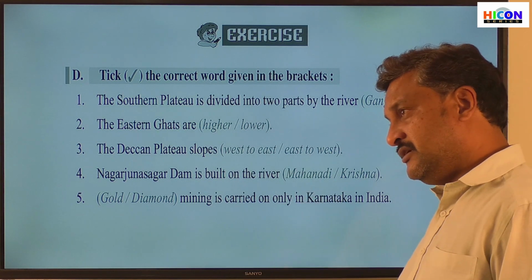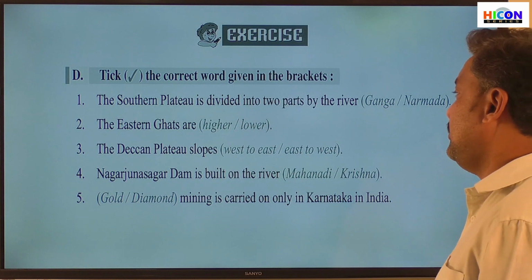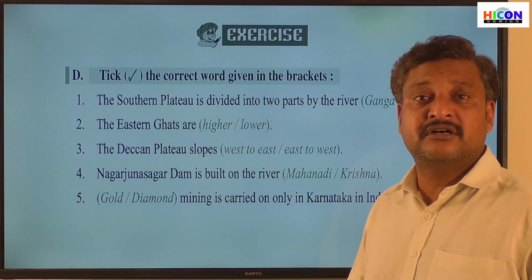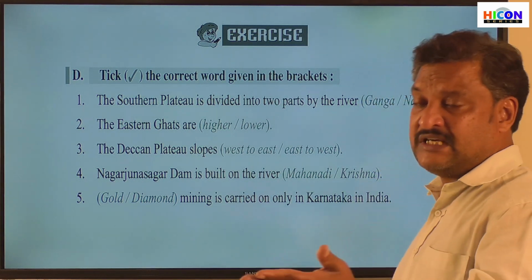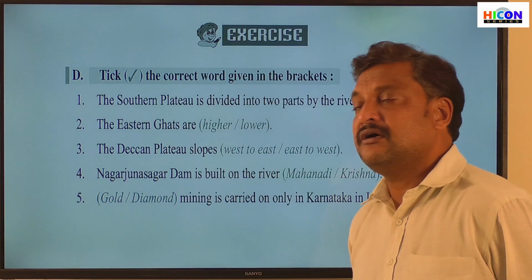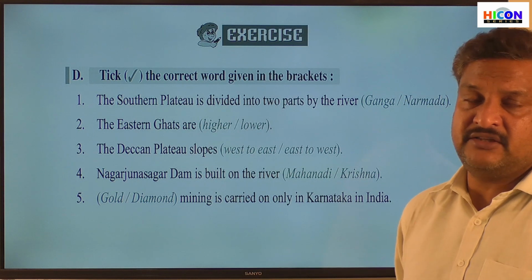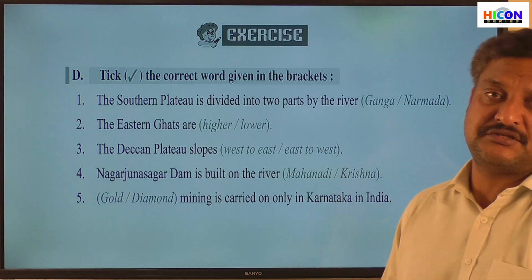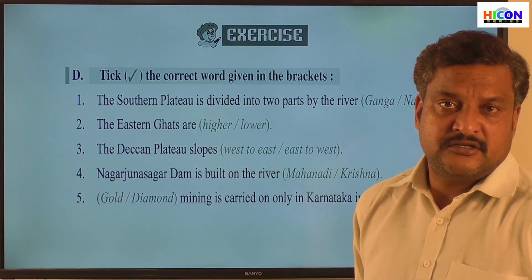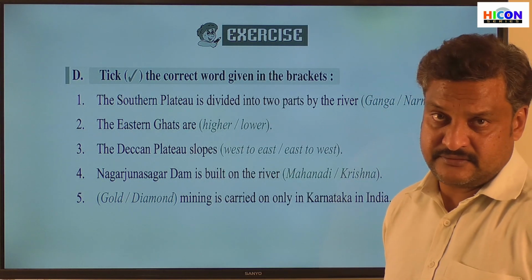The Eastern Ghats are higher or lower? Lower. Why? Yes, the Western Ghats are higher than the Eastern Ghats, isn't it? Deccan Plateau slopes from which direction to which direction? In the lesson we have seen it. Most of the rivers originate in the west and flow towards the east and join the Bay of Bengal. Kaveri, Penna, Krishna, Godavari, Mahanadi. All these rivers have their origin either in the central land, like Mahanadi, or in the Western Ghats, like the remaining rivers. From there they flow towards the east and join the Bay of Bengal, isn't it? So from where to where does the Deccan Plateau slope? From west to east.